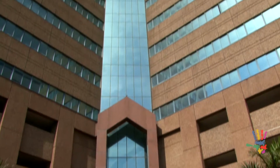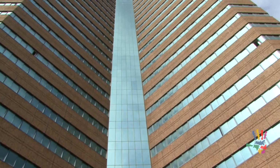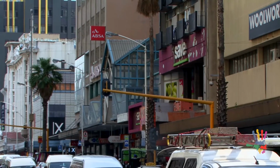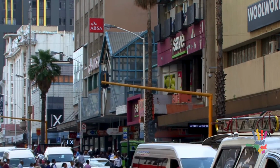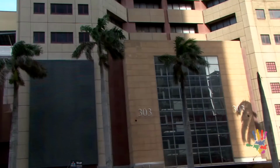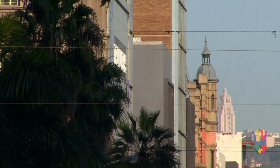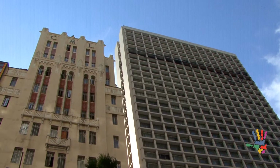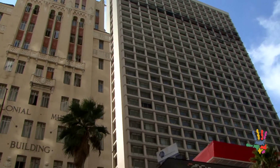So there's a lot of thriving businesses going on, but ultimately for the CBD to come back to where it needs to be, the corporates need to start moving back in. We don't so much look at the architecture itself, but we like to work with iconic buildings. We've been able to come in and use our experience in adding a modern twist to it, so it appeals to modern living.